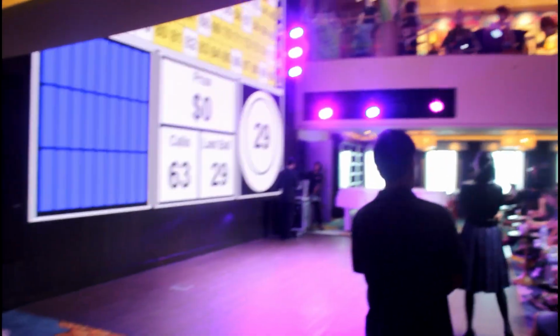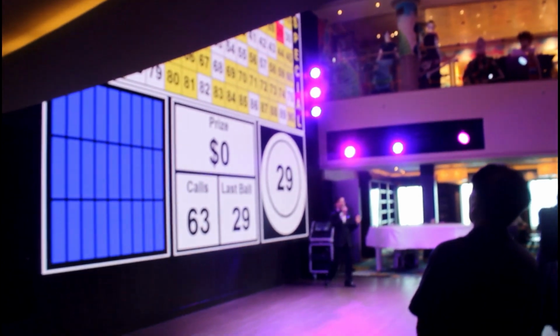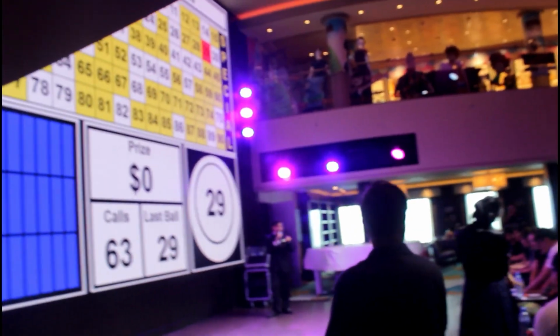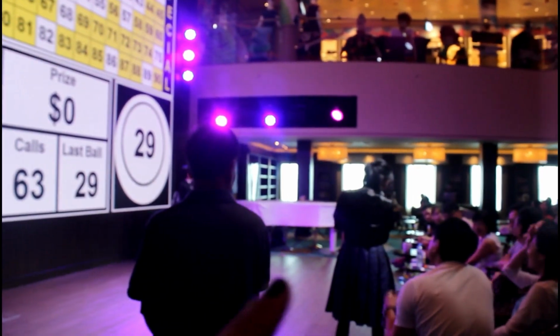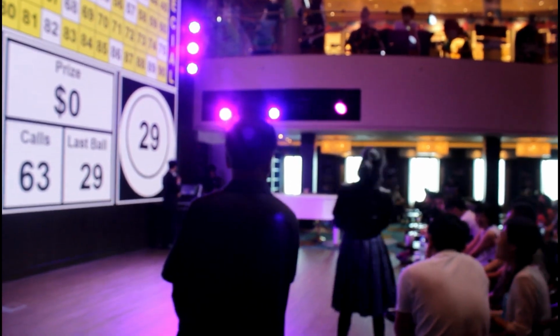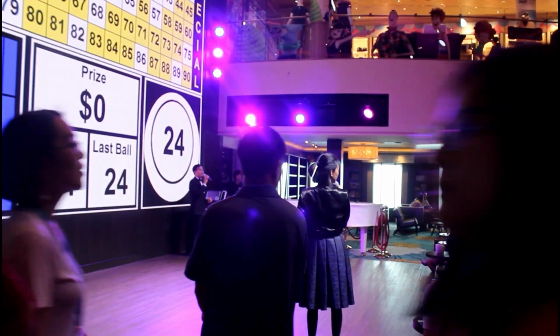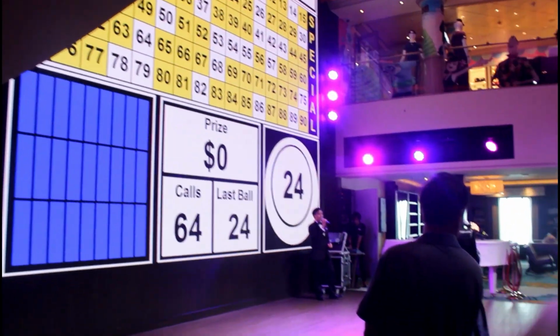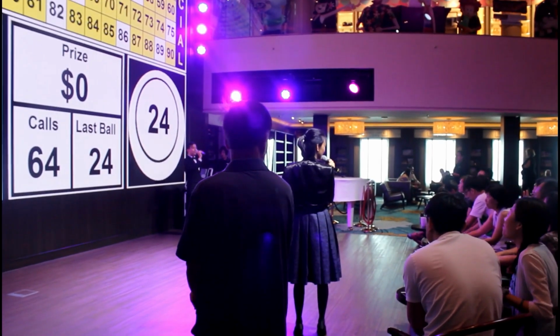This is so cool. We don't actually have this set up before when I was working. Okay, good luck. Next number we have lucky number 29. We don't have this set up in the Superstar Derby. Bingo. Big screen so everyone can see. Bingo. Not yet. Next number we have lucky number 2 and 4, 24. Shout your number again.